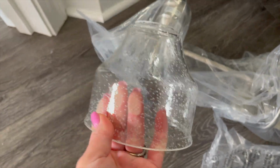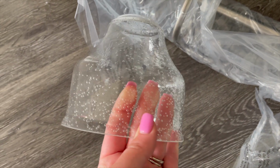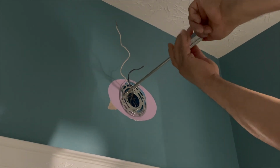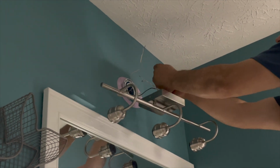Okay, I love the glass on this lamp, you guys. That's what sold me on it. And I want to go with an ocean theme in his bathroom. The little bubbles remind me of water, and it's just so much bigger and just better quality than the other one.